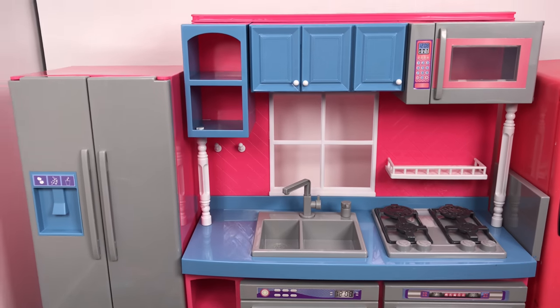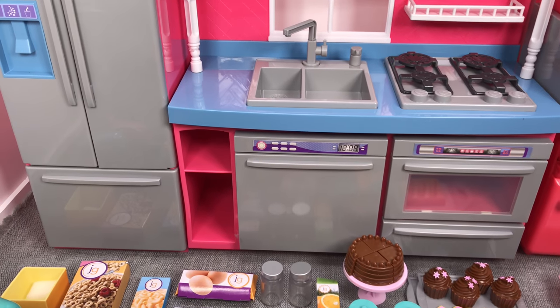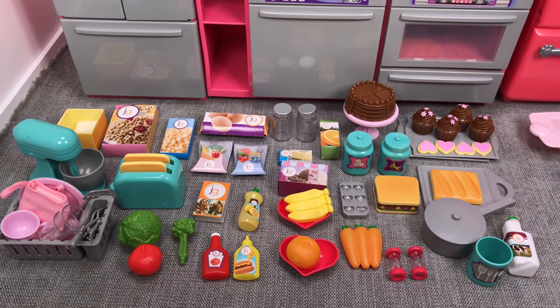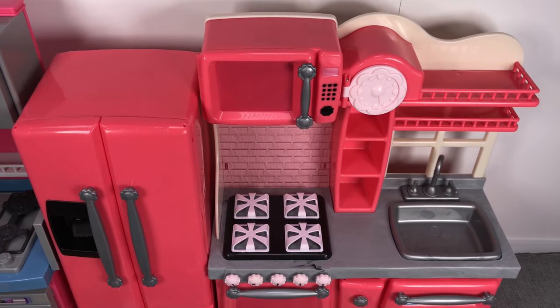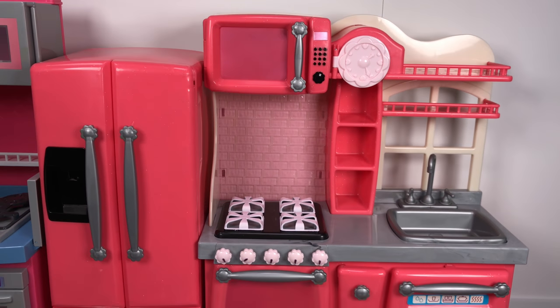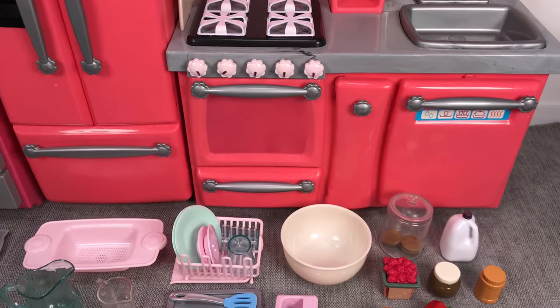Journey Girls has the color scheme pink, blue, and gray, with gray being the appliances, blue being the countertop, and pink being pretty much everything else. Our Generation's color scheme is pink and gray, with the pink having sparkle, glitter inside, and the gray being the countertop and the handles.